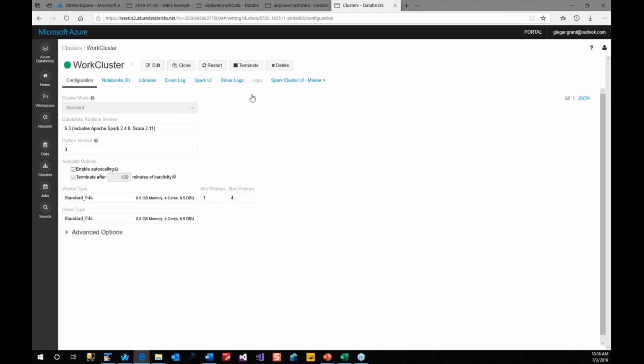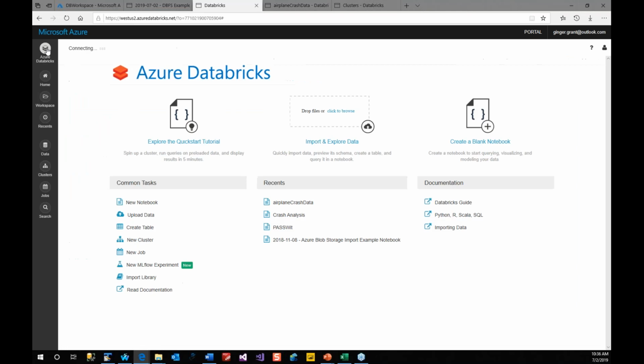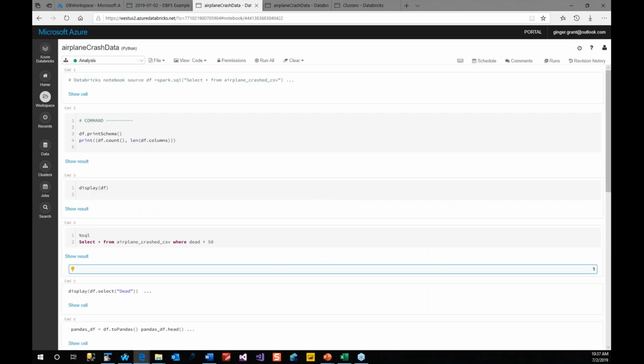So once I've got this cluster created, I'm going to look at a Jupyter notebook that I have created that goes against a cluster. So pop into Jupyter Notebooks. I should actually have done this from the home screen, so I'm sorry about that. What I wanted to look at is my notebooks, and the notebook that I want to look at is airplane crash data. So I'm going to go ahead and click on that.